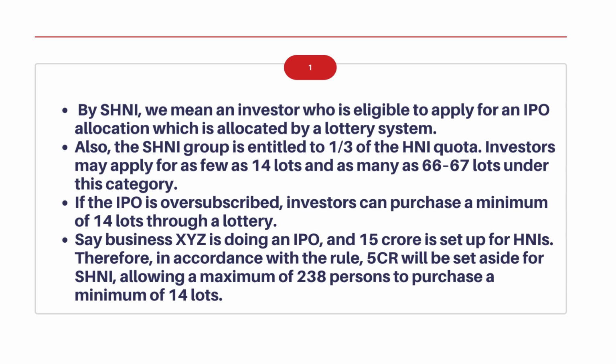Investors may apply for as few as 14 lots and as many as 66 to 67 lots under this category. If the IPO is oversubscribed, investors can purchase a minimum of 14 lots through a lottery. Say business XYZ is doing an IPO and 15 crore is set up for HNIs. Therefore, in accordance with the rule, 5 crore will be set aside for SHNI, allowing a maximum of 238 investors to purchase a minimum of 14 lots.